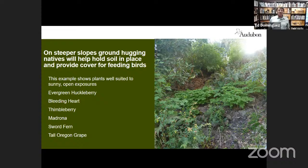This particular example is taken from the Leschi Natural Area, which is right above Leschi Beach. It's in a forested area. And let's take a look at the native plants that they use there as part of their restoration and that will work great in your yard.